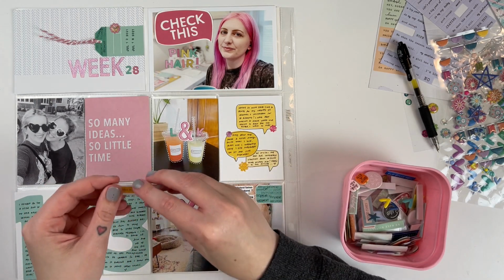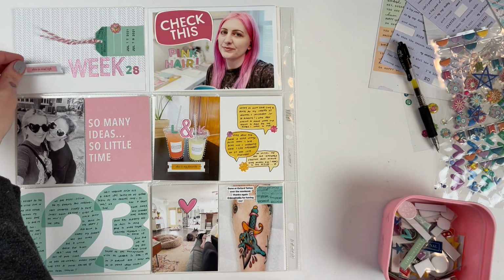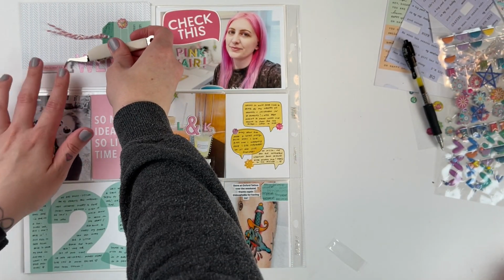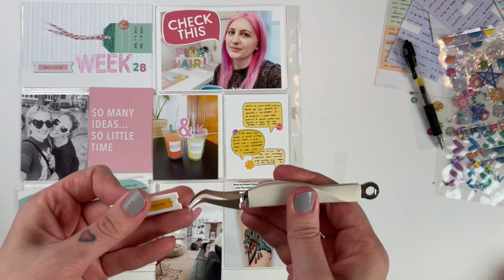So I found a couple of these that kind of matched. They must have been from the same sheet from Citrus Twist. So I end up adding one to the title card and then one to the cups of lemonade. And I really like the way that that ended up looking. So I'm very happy with it. And that is it. So I finally complete this spread.